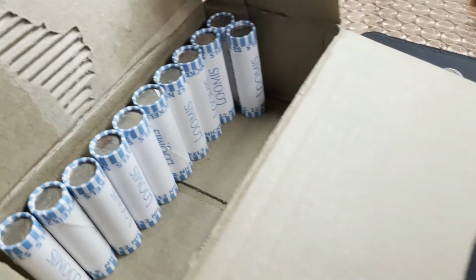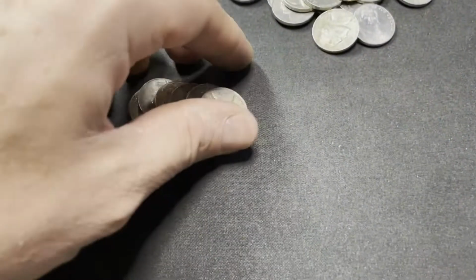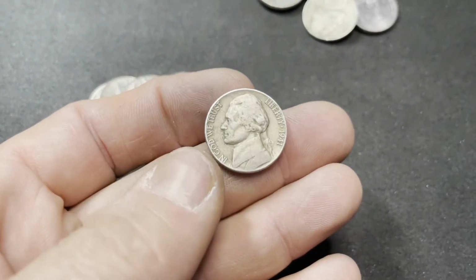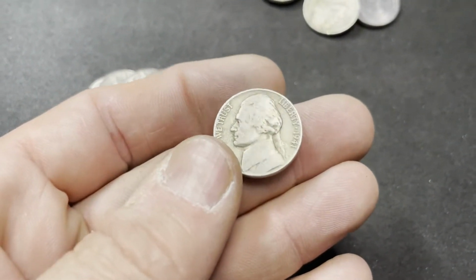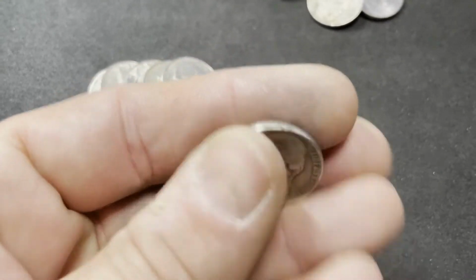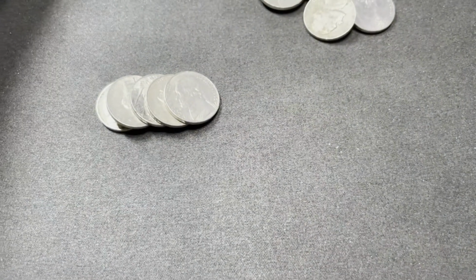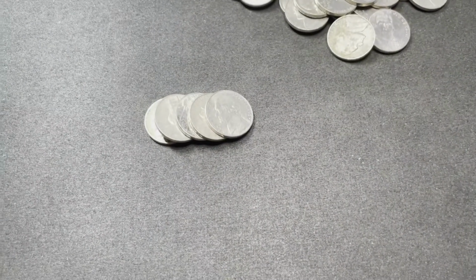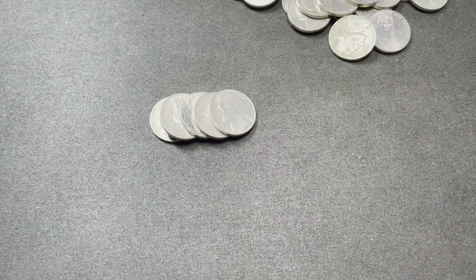Roll 39. We're just chugging along here. We've got another find. And we finally have a non-1946 in the 40s. Got ourselves a 41 from Philly. That gives us our fourth 40s of the box. I'm sorry, the fifth 40s. We got three of the 46s.